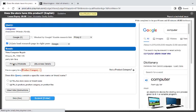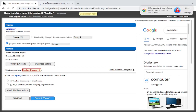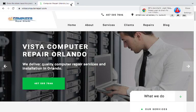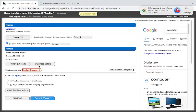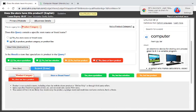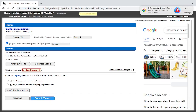computers. This is computer repair. They are looking for where to buy computer. And this place is a computer repair, so they don't sell. Let's see their service. They don't sell. Their service there is to repair. So it is bad.